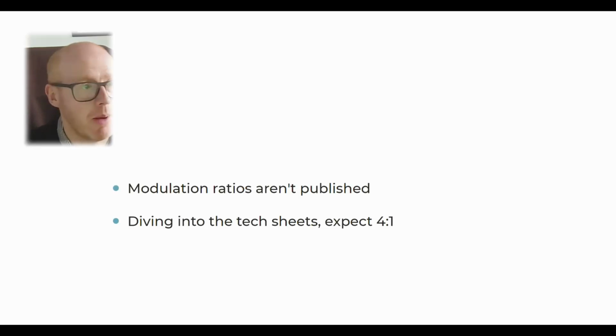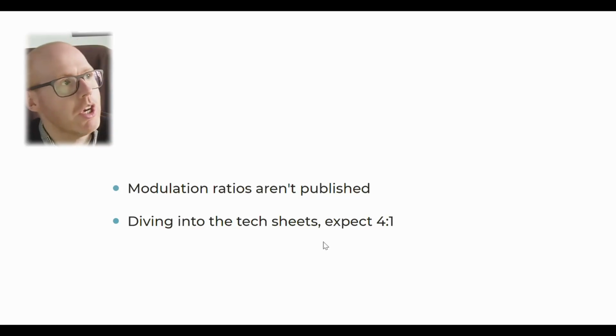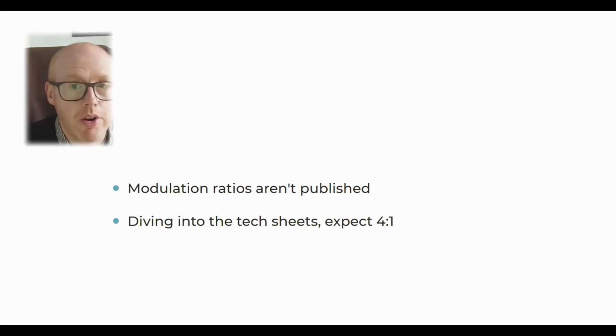Modulation ratios aren't published in the technical documents. If you really dive into some of the tech sheets, it looks like most of them are about a 4:1 modulation ratio. I did, at least for my own Vaillant Arotherm Plus, really delve in to find that detail, looking at the minimum electrical consumption compared to the output, but it's difficult.